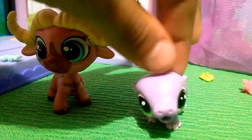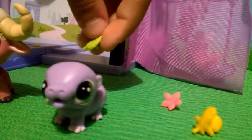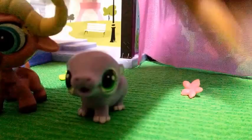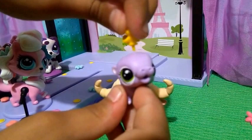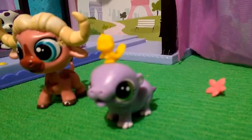Okay, so, guys. Hipolito and Walker came with this little bird that goes on the hippos, this little flower, and this leaf. A leaf. Okay, I'm just gonna put it on then and see the final results. Oh my gosh, guys. Okay, put it on your head. Oh my gosh, that is adorable. I'm freaking out.